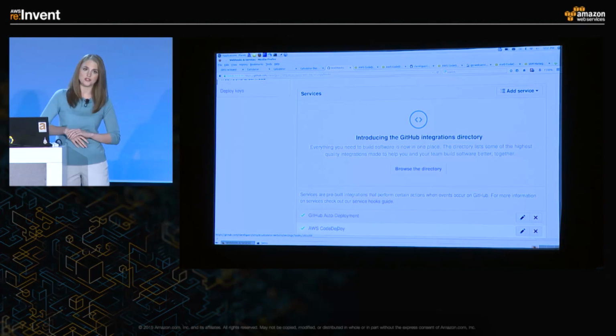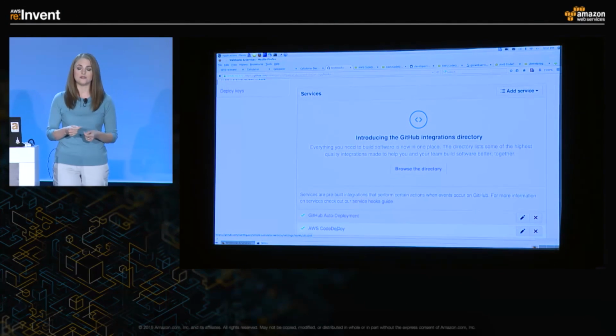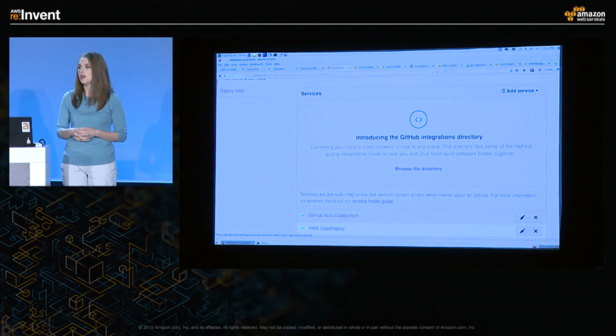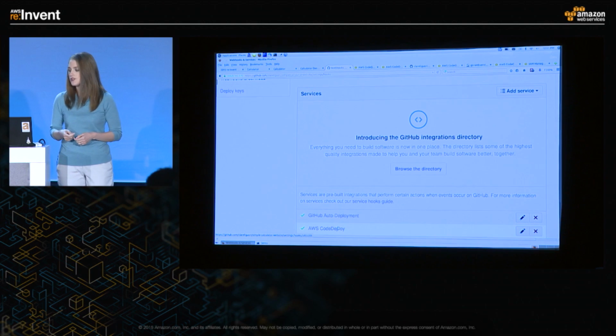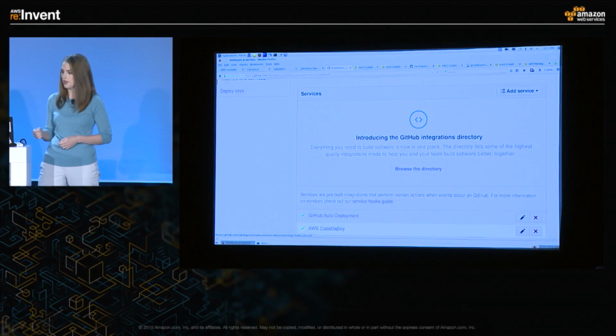And then the CodeDeploy service hook is going to define what application I want to deploy to. So that's going to be my website application that I've configured within CodeDeploy, and then what group of servers I want to deploy to, what deployment group. I probably don't want to automatically deploy into production. That sounds wrong. So I've configured it to deploy automatically into test when someone pushes a new commit.